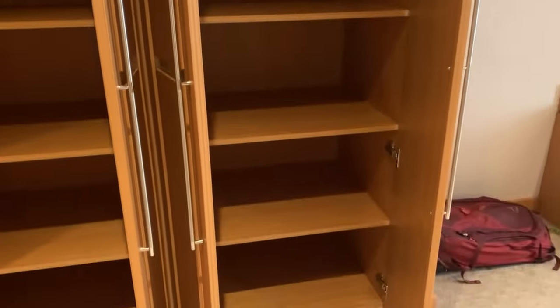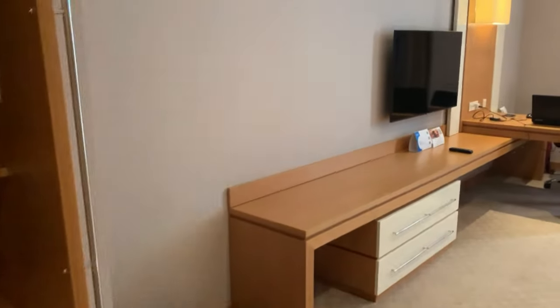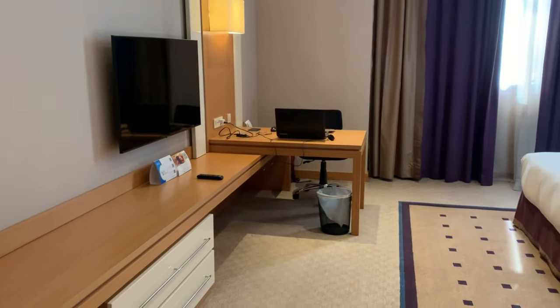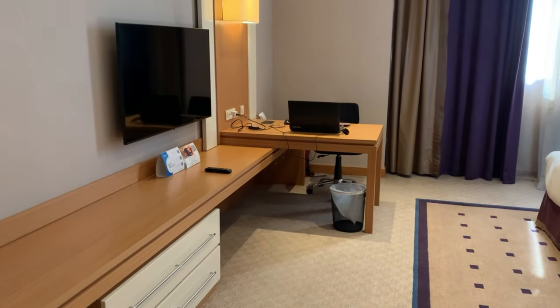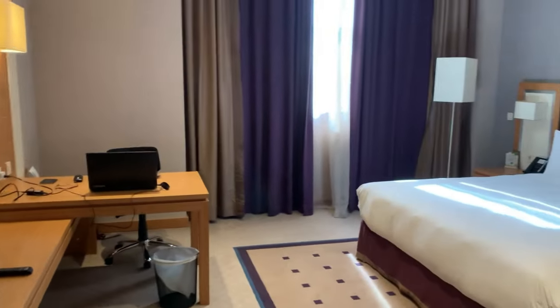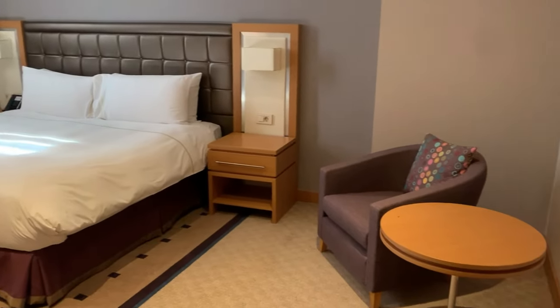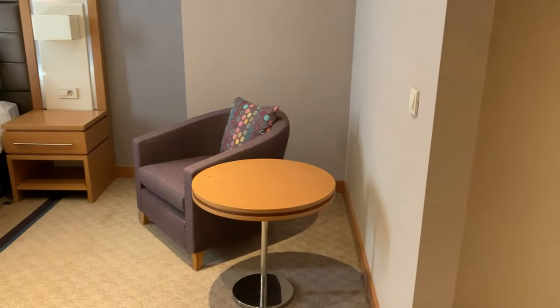Walk down here to the master bedroom. Got a set of shelves right here. More storage over here. And this is the master suite bedroom. Got a big screen TV here. Desk to put your computer on. You can work in here too. Nice lighting from outside, natural lighting. And a very big, very comfortable bed. Got a chair and a little table right here.